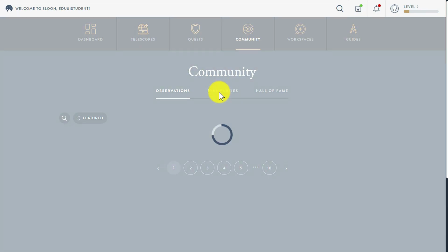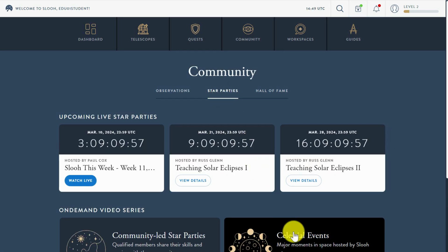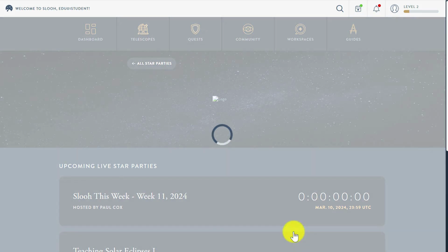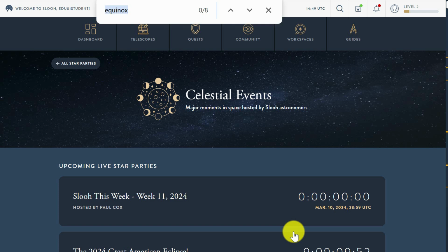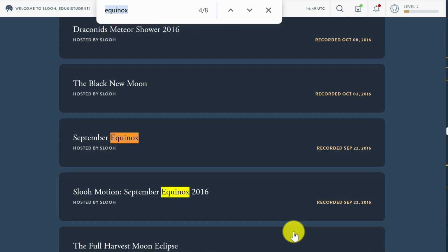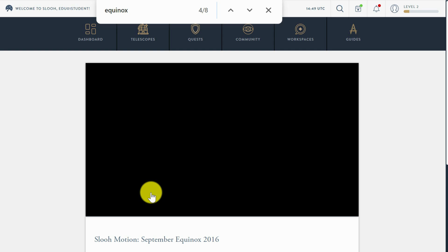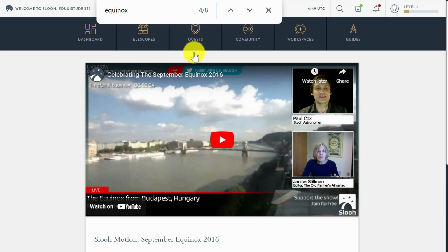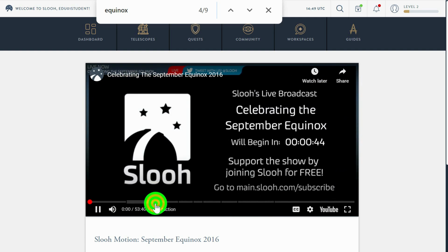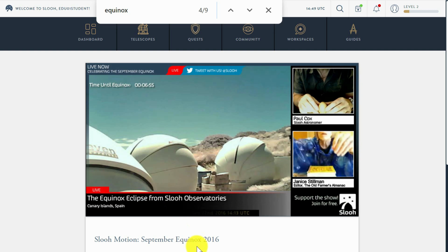Another celestial event that occurs this week is the March equinox on March 19th. At the moment of equinox, the sun shines directly on the equator and there'll be nearly equal amounts of day and night throughout the world. The equinox marks the first day of spring in the northern hemisphere and the first day of fall in the southern hemisphere. If you want to learn more about the equinox, you can watch one of our recorded star parties.